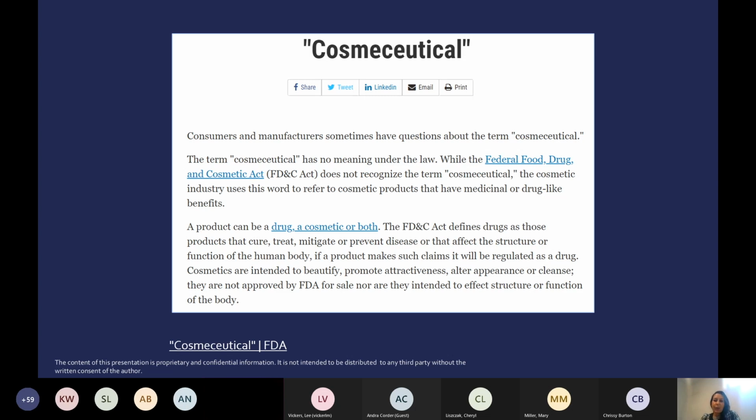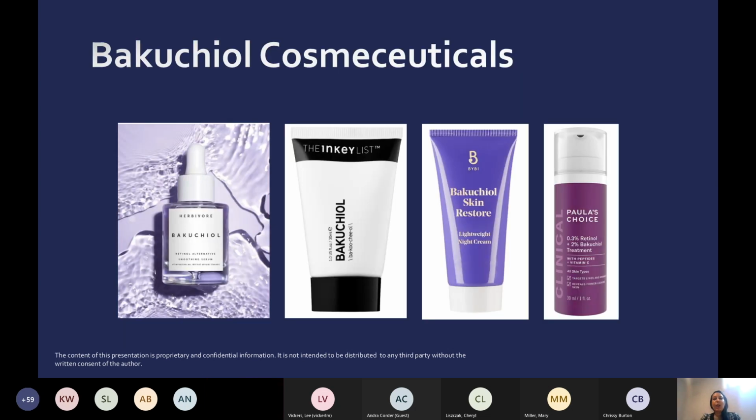So a conundrum here. We know that there are so many publications in academia and in industry speaking to cosmeceuticals, but the FDA does not recognize this term, and neither does the European Union. Okay, so I'm going to give you some examples, and then we're going to go back to what the FDA tells us.